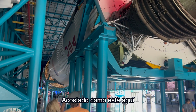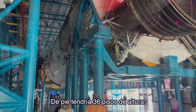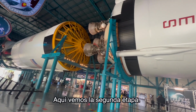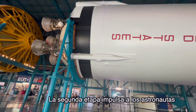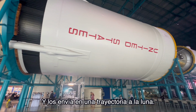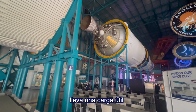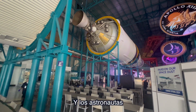Lying down as it is here, it's longer than a football field. Standing up, it'd be 36 stories high. I can't say how heavy it is. Let's just say it's heavy. Here we see the second stage detached for display. The second stage boosts the astronauts out of Earth orbit and sends them on a trajectory to the moon. And the third stage manages the lunar orbit, carries a payload, including the lunar lander and the astronauts.